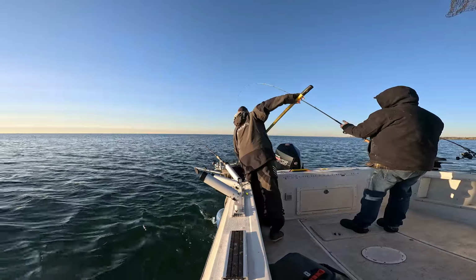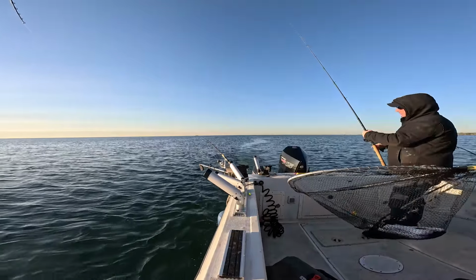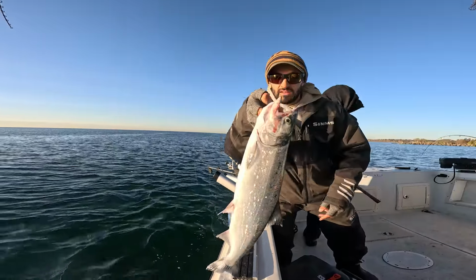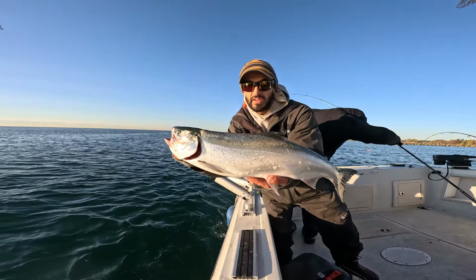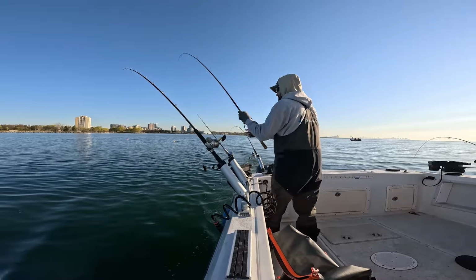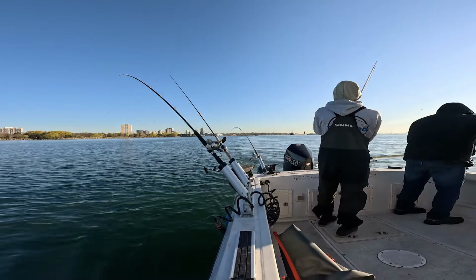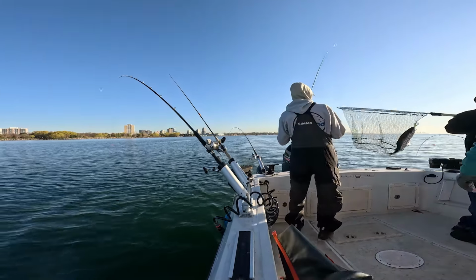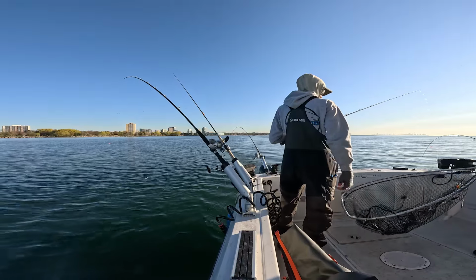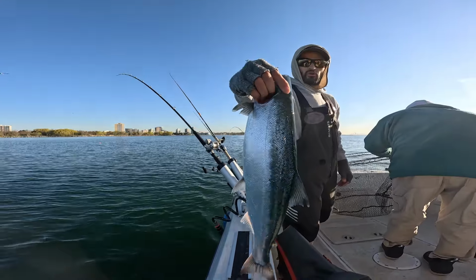Another coho on. Keep it right in, Bowen. I didn't want to pull hooks on it. Well, watch him take him out of the net. He's going to pull hooks. Nice little coho there. Good eater. Well, it's about time. My legs are sore from sitting waiting. They're all about the same size. I've got you something. Nice little coho.